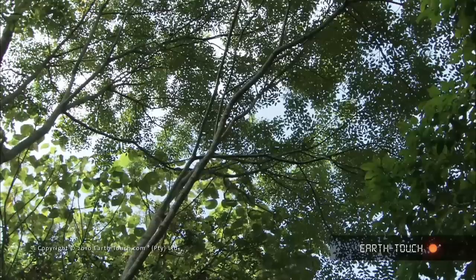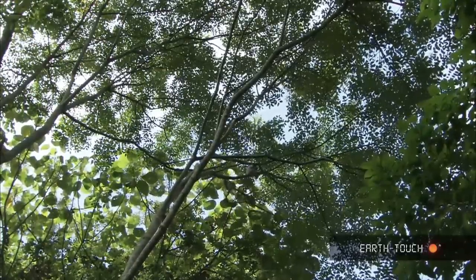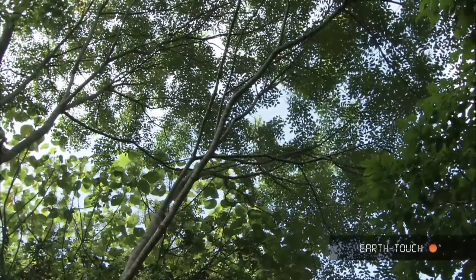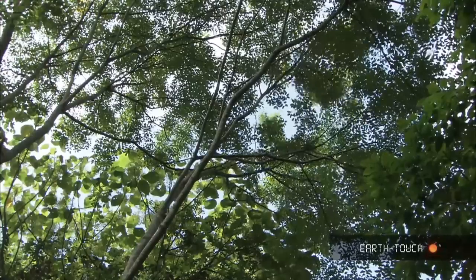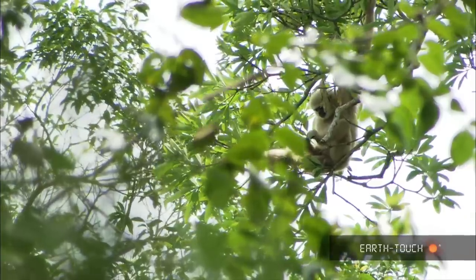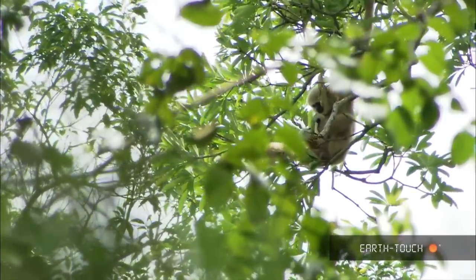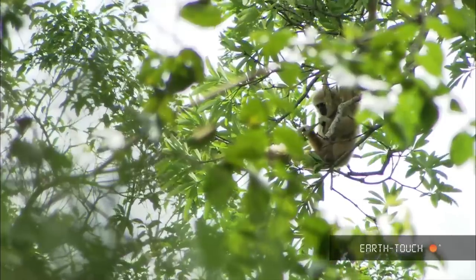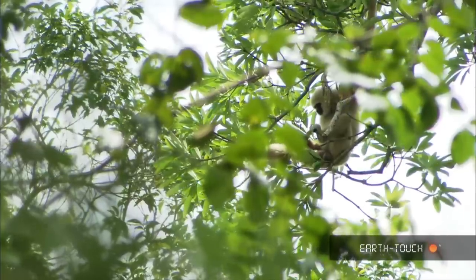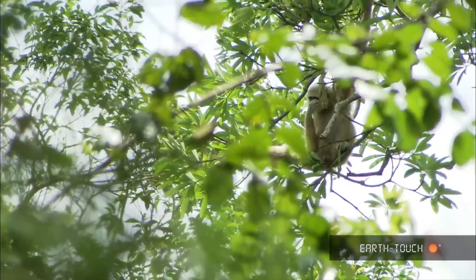Jumping from branch to branch. Of course, this is the best of the gibbons at brachiating, the true brachiating, swinging below branches, arm over arm, this white-handed gibbon. It's also heavily dependent on fruit. About 70% of its diet is fruit, so it can only live in forests that are very rich in fruiting trees, as this forest in Khao Yai here is, with a lot of fig trees.